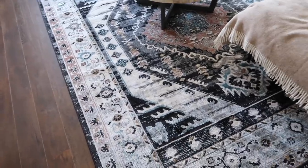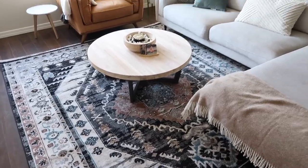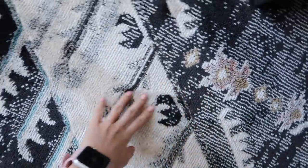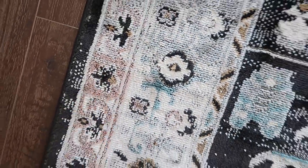It's so pretty. I think it's called the Julieta, something like that. I'll link it. But Well Woven Rugs is one of my favorite rug companies. I've been getting their rugs for years now and they're always so good. I love how it has the gold, the blue, kind of some peach color in this.